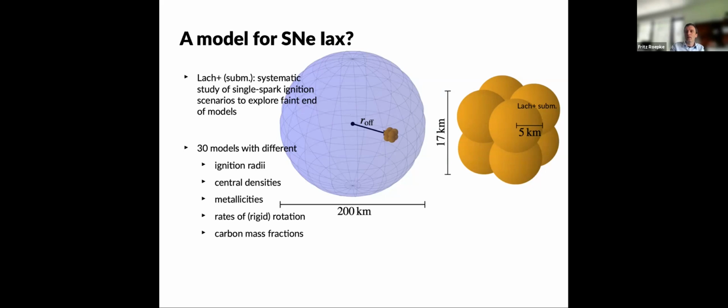But this single spark, you think it is a realistic treatment? According to the results of Mike Zingale and his collaborators, that's the most likely case. As much as it is possible to simulate this pre-ignition phase, which is very challenging and very difficult, that's what they find and what they claim is the most realistic option.